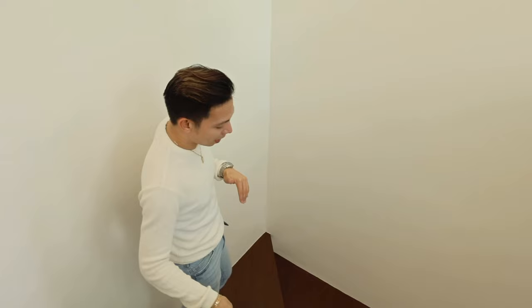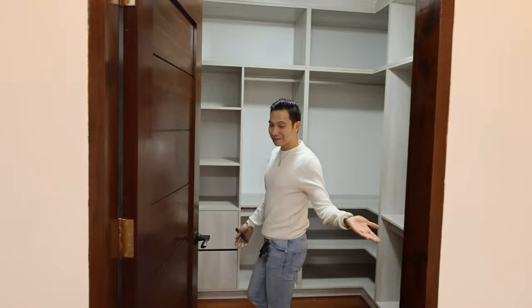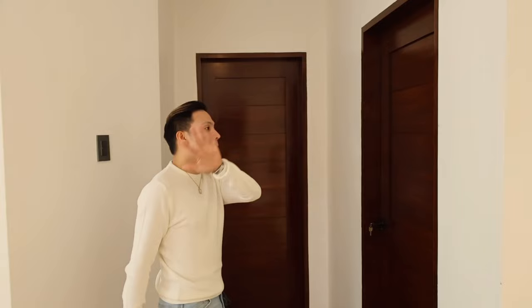This one is the first bedroom. It has a walk-in closet and of course a big and clean CR. Tapos dito, we will put a small coffee table. Pero guys, papalitan ko pa ito lahat. So, the paint, the texture of the walls, the lighting. And papainterior nila na ito.